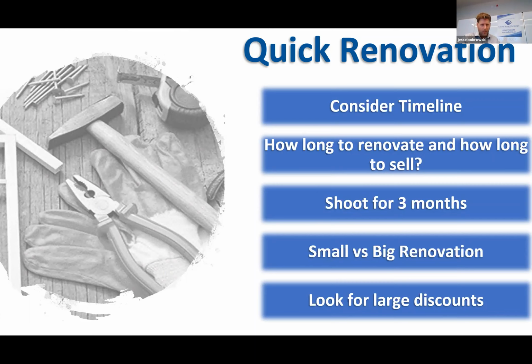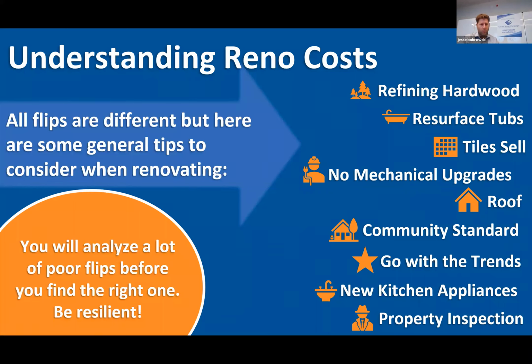But discounts, whether it's on the price or the material, or realtors are going to hate to hear this, but also on the realtor side, if you're doing volume, you deserve a discount. So trying to find money wherever possible in order to make you more successful. I'm going to pass it off to Garrett. Sorry for going a bit over, guys, but go ahead, Garrett.